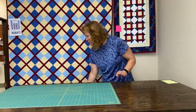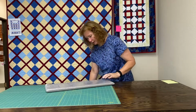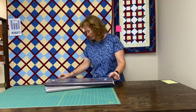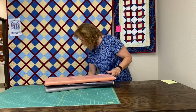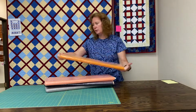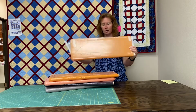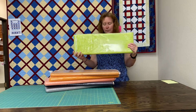Our first color today is Smoke. Very pretty light gray. Ooh, raisin, California raisins. Ooh, my favorite, creamsicle. Saffron. Amber. Those two look almost the same.